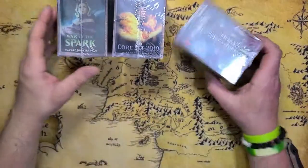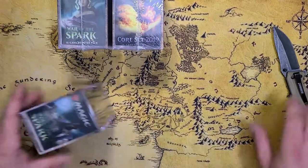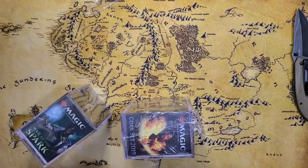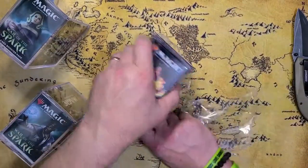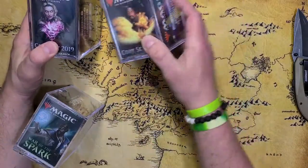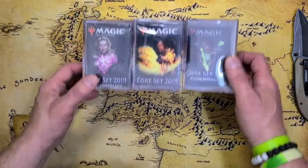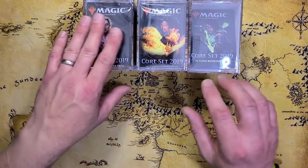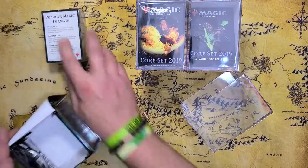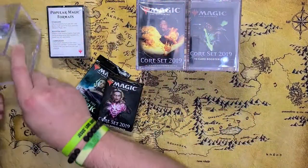All right, line these babies up. Got some exciting stuff in there. You know what, I'm gonna crack every one of these out of their plastic real quick, so we can just get to opening the packs. Ixalan, War of the Spark, Core 2019. All right, so there we have it. 3 Core 2019s, and a mishmash of other stuff on the other side. So we're gonna start with the left. Pretty decent little cubes, I must say.